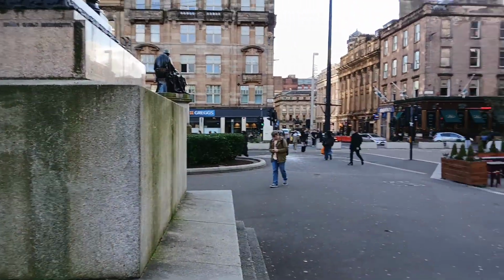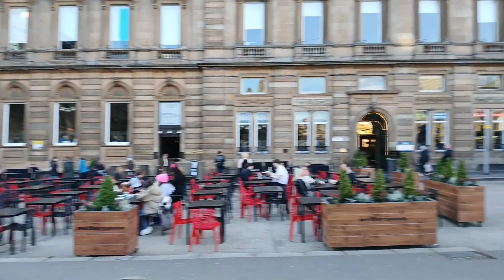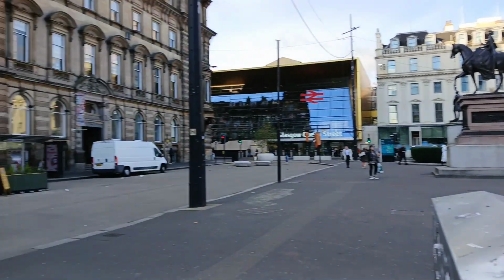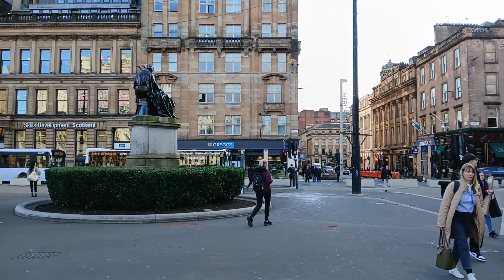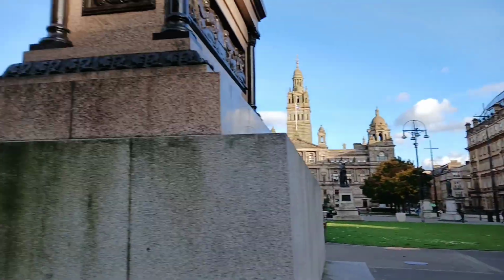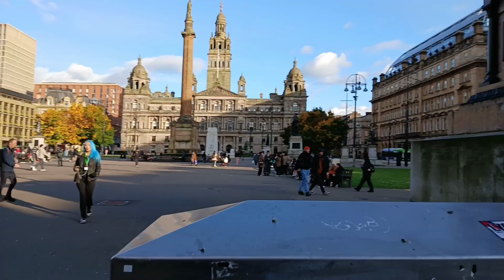It's a beautiful city, Glasgow. And that there is Queen Street. Queen Street kind of starts on one side of George Square, and that's the station there, and this is George Square here, and then it continues on the other side, and that's Greg's there. And I don't know who this is. Albert Prince Consort. I think that's Albert, one of the king's uncles or something.